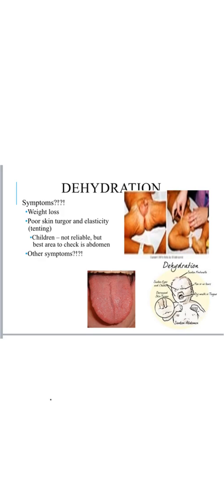So those symptoms of dehydration, I know you've learned this in health assessment and other courses. We're going to go over it again. Some of these are the exact same things that we see in pediatrics. So that poor skin turgor. Now, skin turgor isn't always the most reliable. One of the best areas to check it is on the abdomen just below the ribs. We will also sometimes check it on the clavicles. They're probably checking it a little low in this picture.